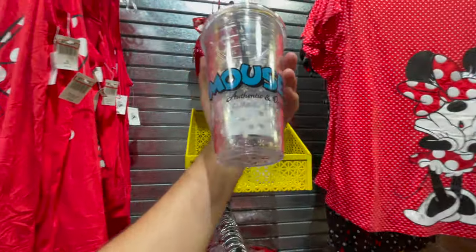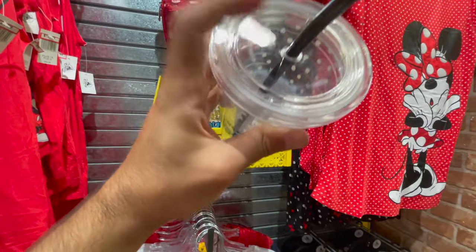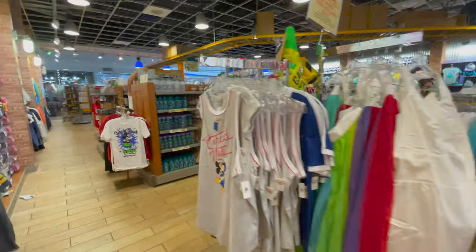Then they have these tumblers. This is actually really cute. There's a little bit of dust on it. It's $7.99 for these. Normally $17.99. You got these ones? I did, yep. Okay, awesome.